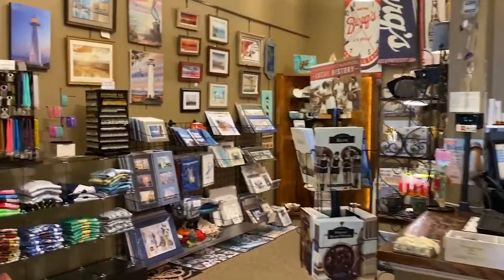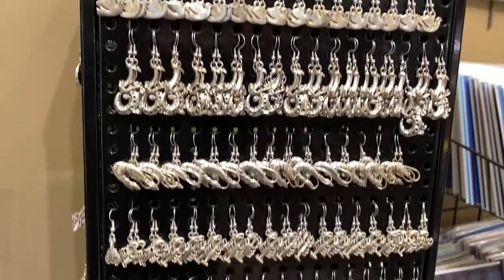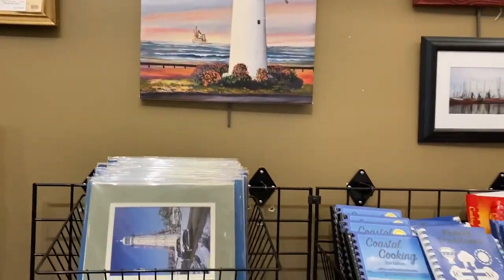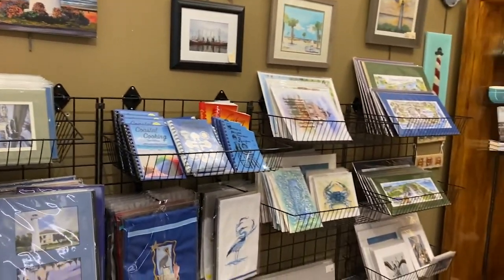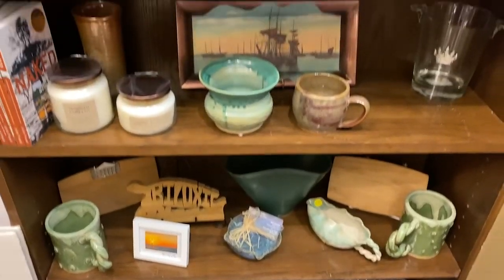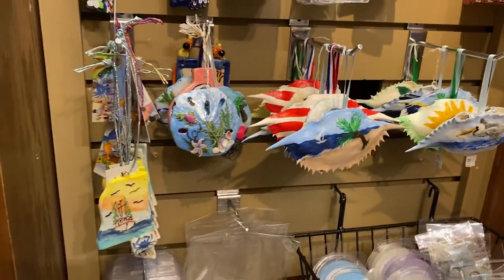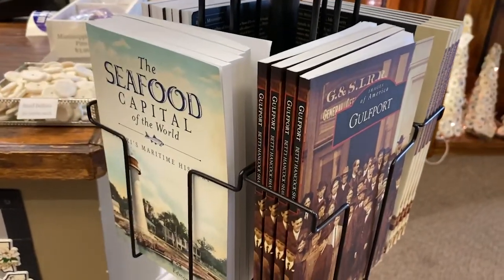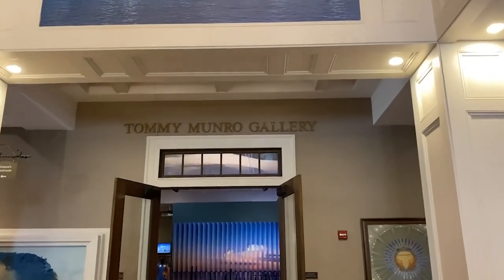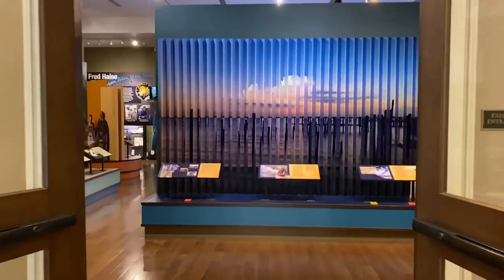Here's the gift shop. Pretty cool earrings. Lighthouse art and art of all sorts. Candles. Outside. It's not just the gift shop here in the visitor center. It is this Tommy Munro Gallery as well. Let's check it out.